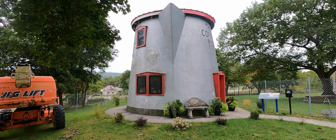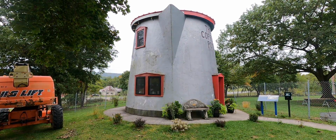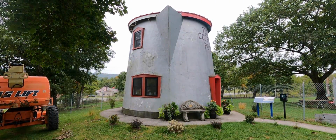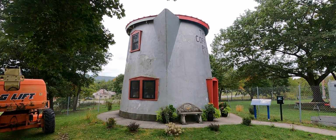In 2003, the Bedford County Fair Association purchased the building for $1, and they moved the coffee pot across the street to its present location, and spent $80,000 to restore it, to the delight of roadside attraction enthusiasts across the country.